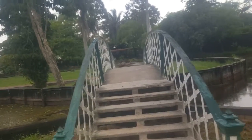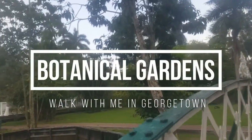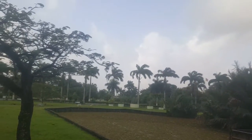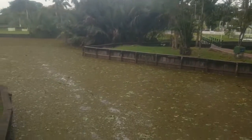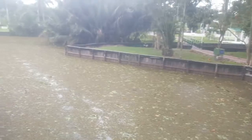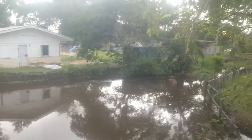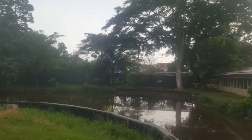Here's another kissing bridge. And so from the kissing bridge, you were able to see the manatees in the Manatee Pond. But apparently today, well, I can see tracks. Actually, those are tracks. Tells me that there might still be manatees in the pond, but certainly not visible right now. Yeah, but this used to be the Manatee Pond. And that's the zoo on the other side.